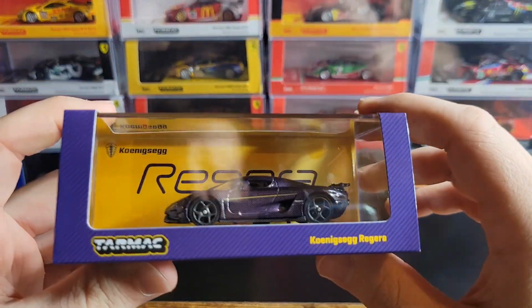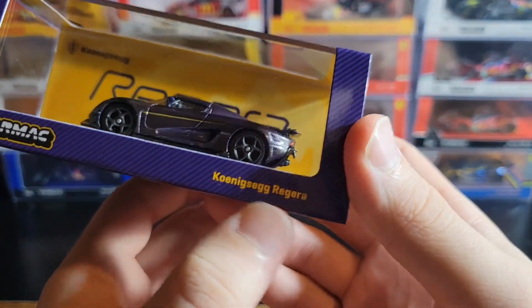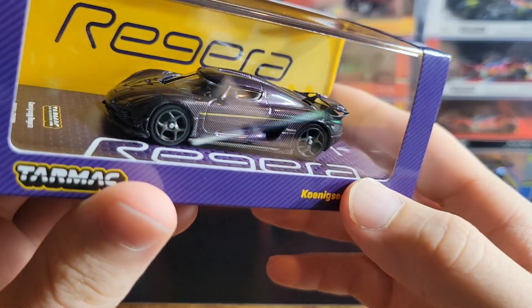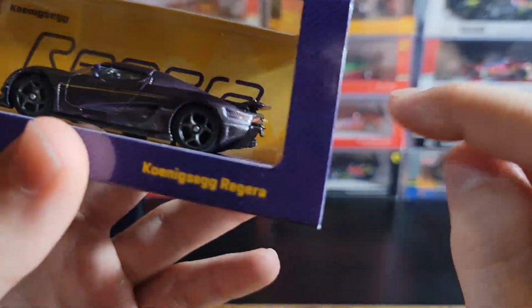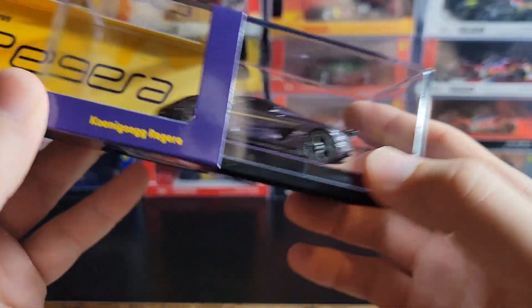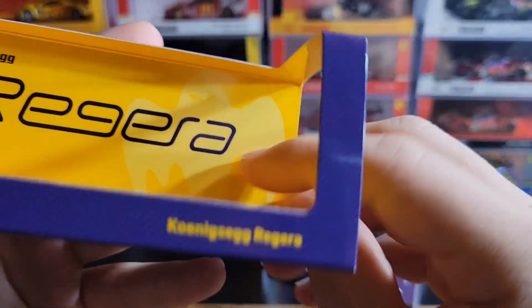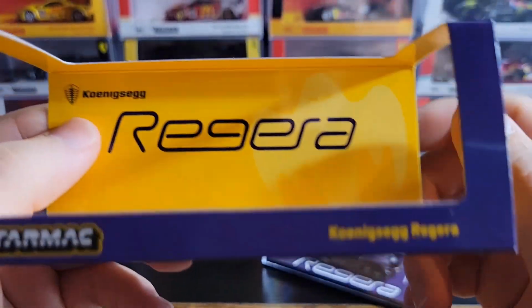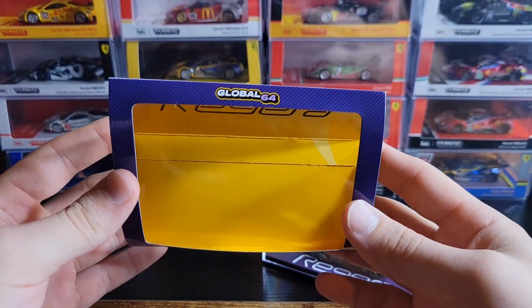But anyways, here's the car. We'll finally jump into it. So you've got the Tarmac logo right there, Koenigsegg Regera. On the back behind the car, you have a yellowish gold background. You can see you've got the Ghost back there. We'll go ahead and take that out. So you've got the big Ghost Squadron logo back here with Regera, and then Koenigsegg up there. Really nice yellow color. I think it contrasts pretty good with the purple.